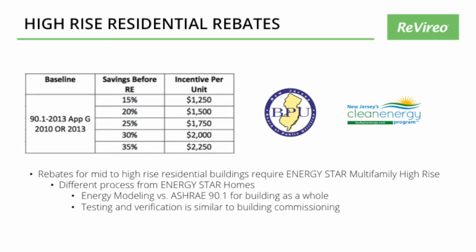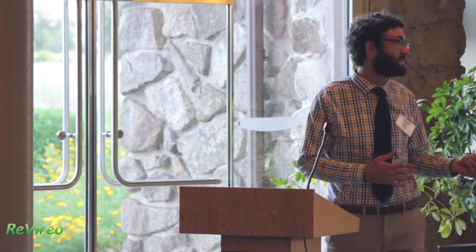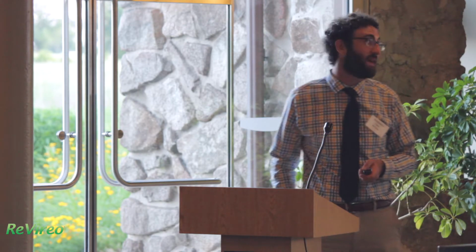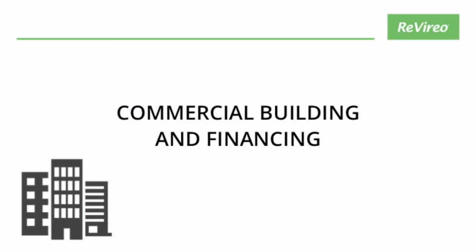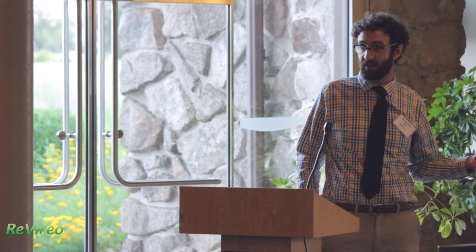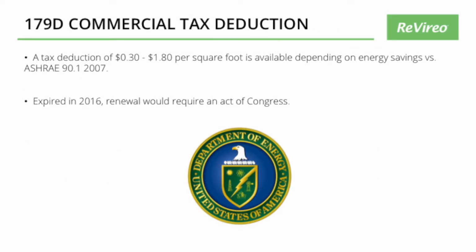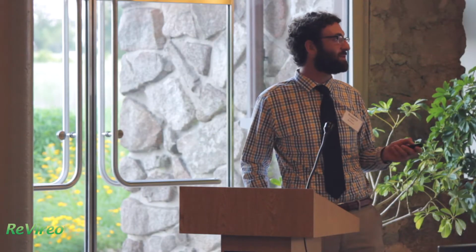Energy Star multifamily high-rise can sometimes fall under this gray area of, is it a commercial project or residential? So a lot of these projects could possibly fall under pay for performance, but there is also a rebate for demonstrating savings based off of the ASHRAE 2013 for residential. So getting into commercial, I'm just going to briefly touch on the pay for performance program that's out there for both new construction and existing programs. 179D commercial tax deduction, you have to demonstrate 50% savings for individual components, and for each component you can get a tax deduction per square foot. It's fairly complicated, not a lot of people are claiming it, but it is out there.